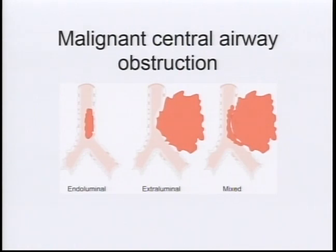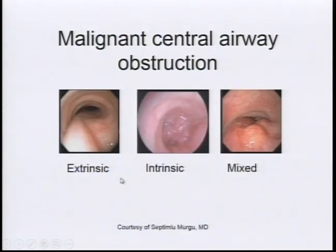And this is just a little bit about malignant central airway obstruction and how it can be inside, it can be pushing from the outside, it can be a mixture of both. Most of the time it's a mixture of both. Depending on what the appearance is, if it's mostly extrinsic, you'll probably put in a stent. If it's mostly intrinsic, you'll try to remove it with laser like I showed you just now. And when it's a mixture of things, you'll probably do both, like we did with this case.